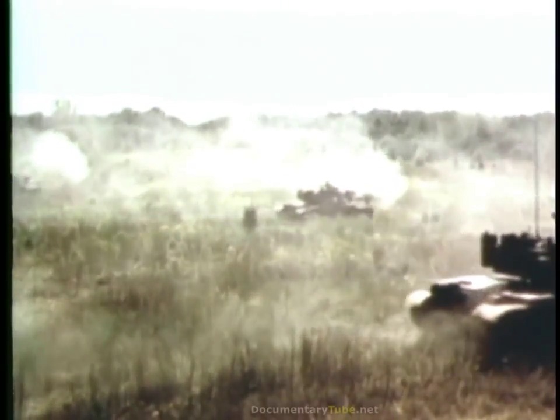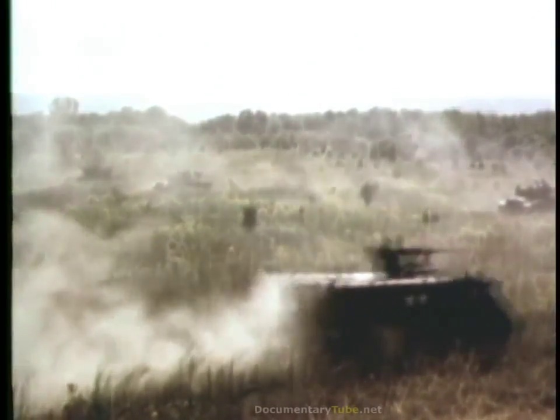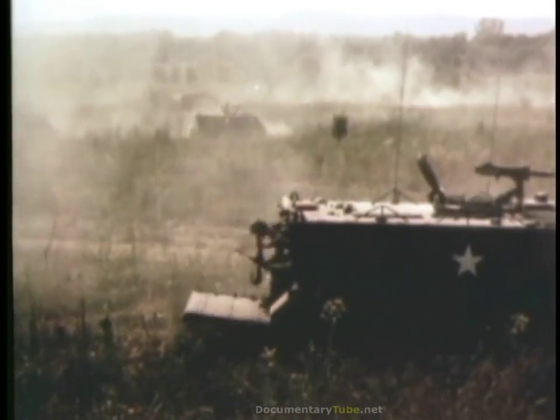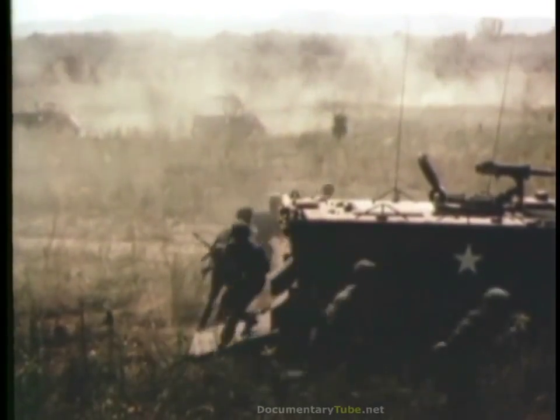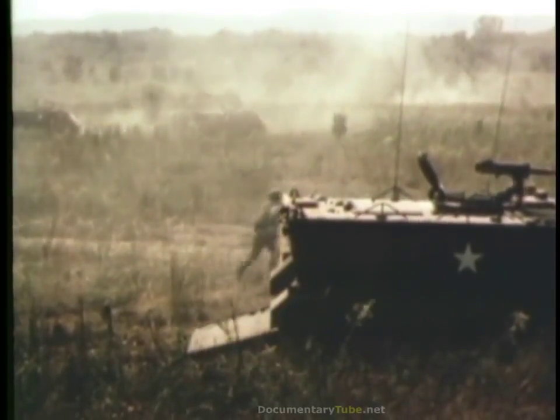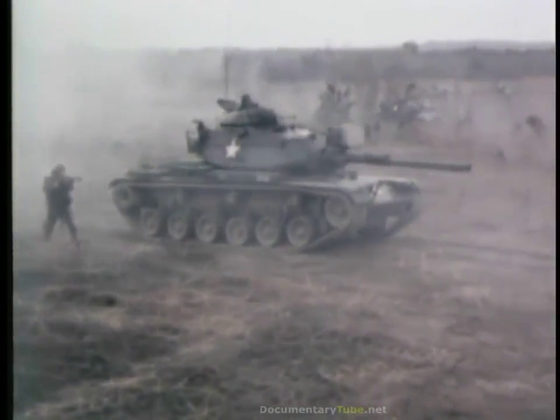Full-scale field exercises give the armor soldier an opportunity to use his individually learned knowledge as a member of a combat team. Now he is prepared for assignment wherever U.S. Army commitments call for his specialized skills.